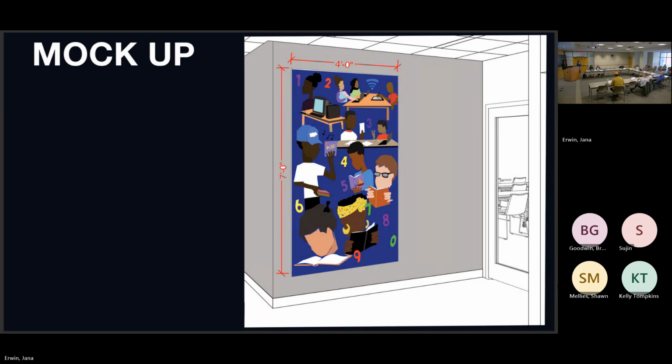Little entryway on the way back to the restroom. So the flooring in there is travertine. Okay.